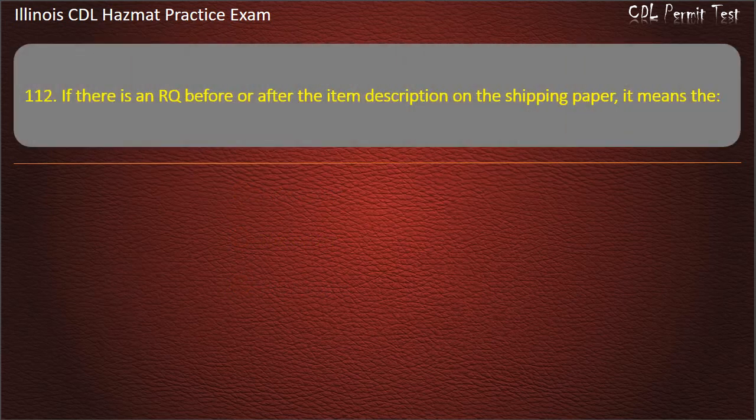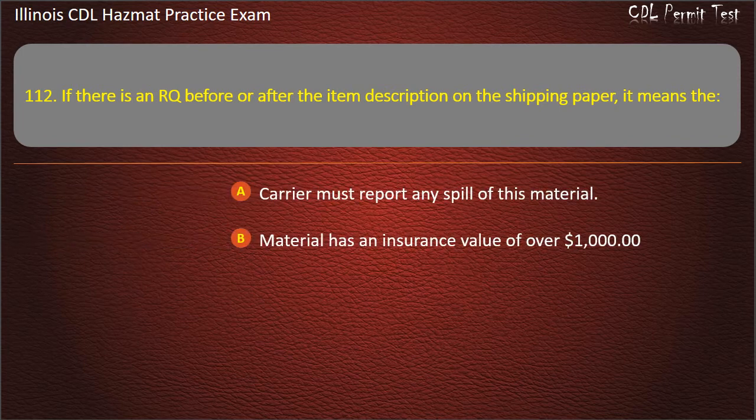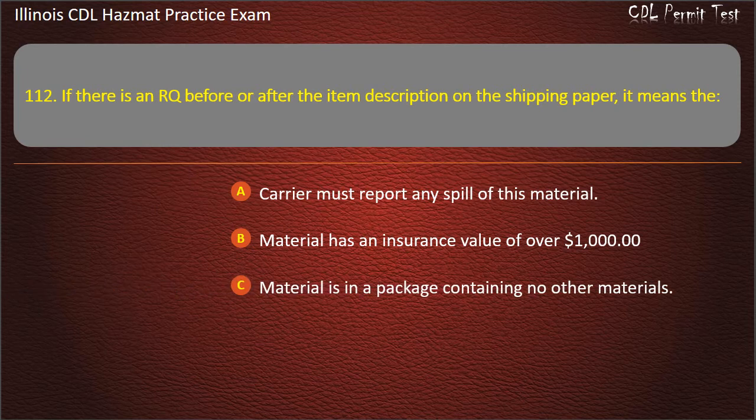Question 112. If there is an RQ before or after the item description on the shipping paper, it means the carrier must report any spill of this material. Material has an insurance value of over $1,000. Material is in a package containing no other materials. Answer. Carrier must report any spill of this material.